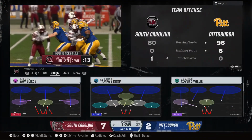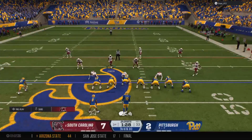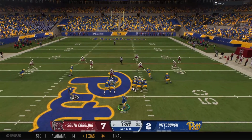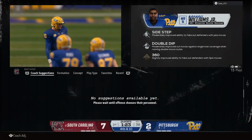Nowhere close on that one as he got drilled trying to deliver the football, and now they face 3rd down. And now this offense will try to overcome that 2nd down incompletion. Looking downfield, it's Holstein. Another incompletion on 3rd down.